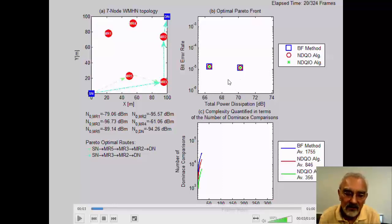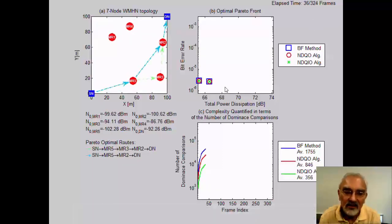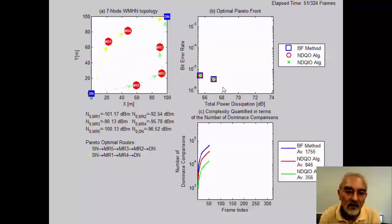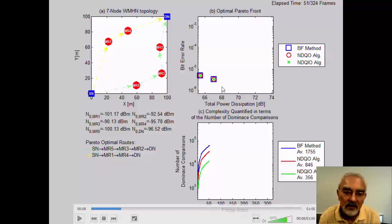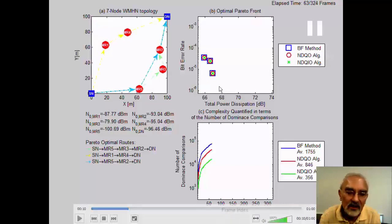Right. So let me get going again a little bit with the simulations, and perhaps we can observe a second interesting scenario. I wait until there is perhaps a multiplicity of routes. I will carry on still because I would like to catch 3 routes, and I succeeded in doing that now. So we've got the yellow, the blue, and the green lines indicating the different routes, and these correspond to the 3 different Pareto optimum solutions.